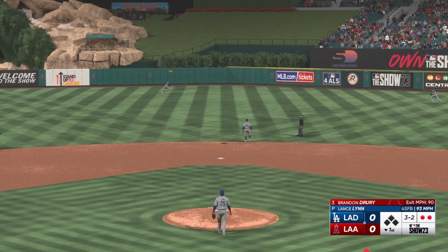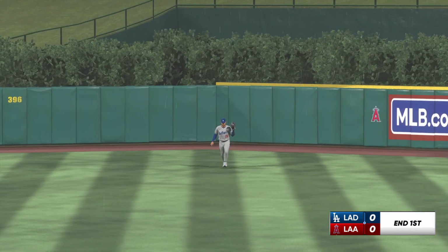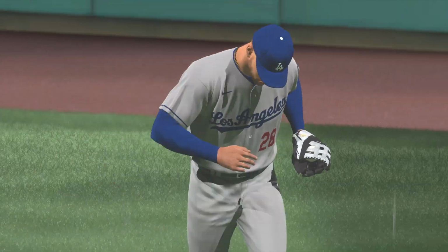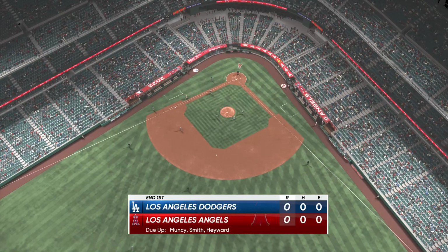In the air out to center. Martinez has a beat on it. Makes the play, and it's out number three. Angels held in check. We played an inning. No score.